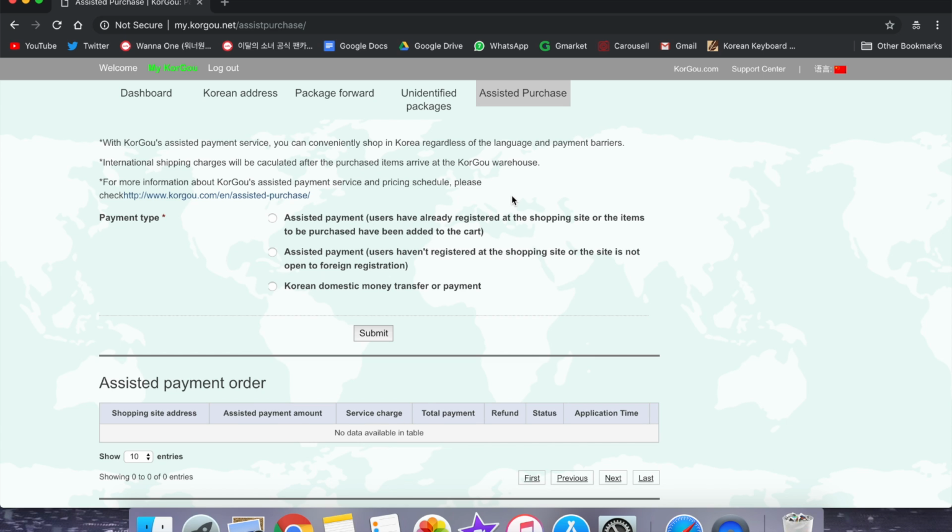The thing about the Korgou assisted purchase section is that they only help you if your balance is enough, plus only during working hours and on weekdays. So Monday to Friday. I don't know what time they start, I forget, I didn't really read. Only during that time it will be processed. So during the weekend you can't do it. So if the seller wants it immediately during the weekends, too bad.